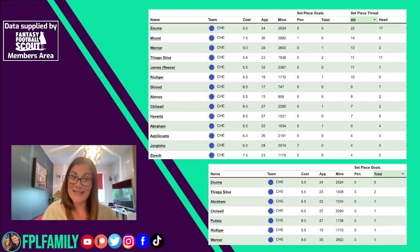So going into next season, looking at the set piece takers for Chelsea looks to be a very sensible and wise idea given how many opportunities they created from there.